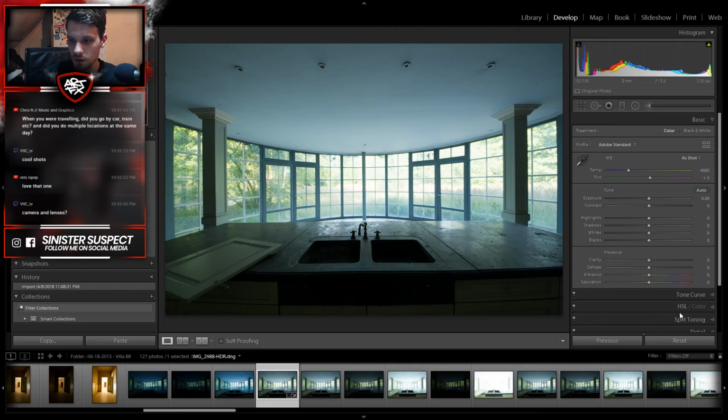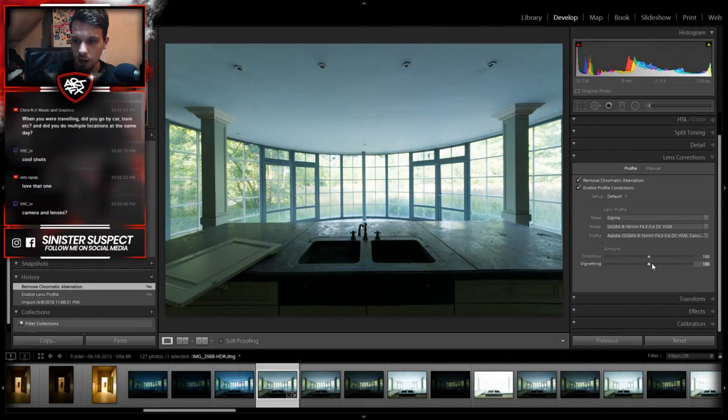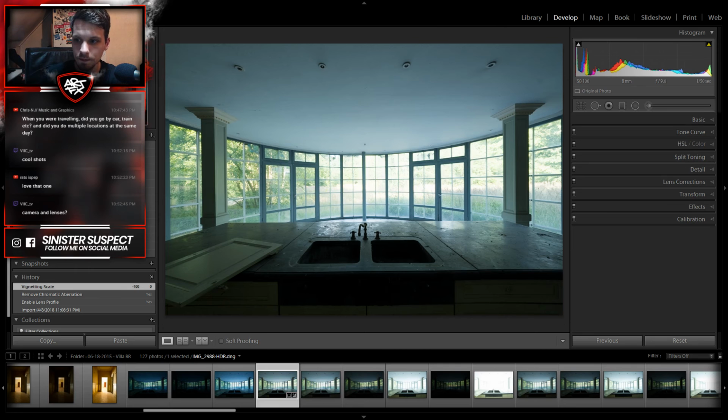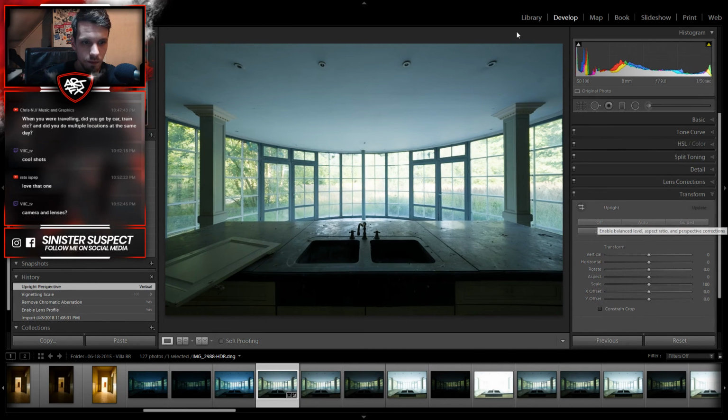First thing I'm going to do, let's go into the lens corrections, let's correct that, and I'm gonna bring the vignetting back so that I do like the vignette. I usually don't take it out. Transform. Now, this image is already pretty damn straight. It's a little bit crooked on the side here. So I'm gonna try using the vertical mode. And that did a pretty good job actually.